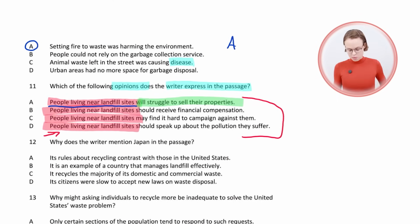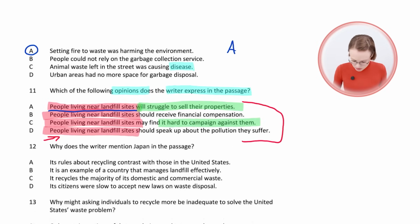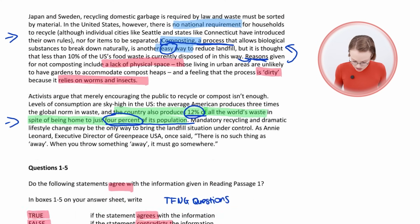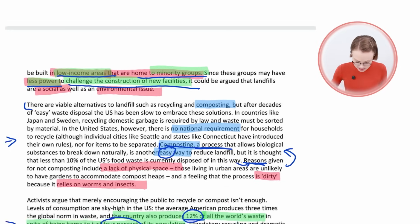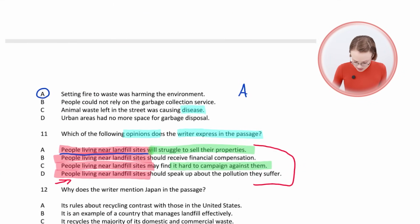Let's have a look at answer choice B. People living near landfill sites should receive financial compensation. This is not in the passage. People living near landfill sites may find it hard to campaign against them. This sounds correct, right? They may find it hard to campaign against them. Why? Because they don't have the power to do so. The passage says that they were built in low-income areas, home to minority groups, and they have less power to challenge, so to campaign against the construction of new facilities. This is the correct answer.